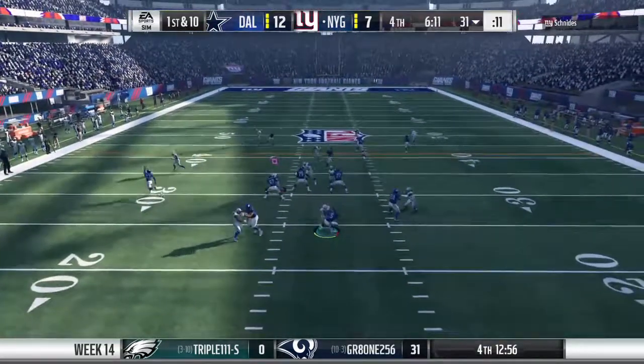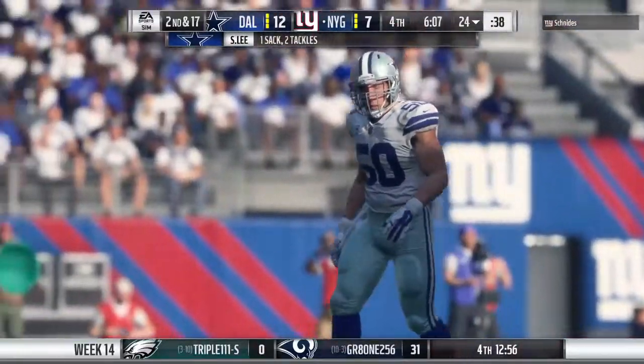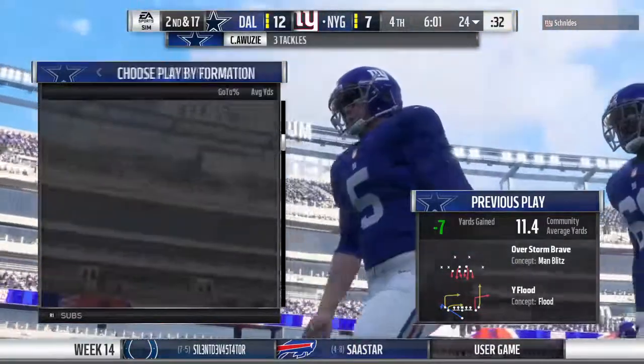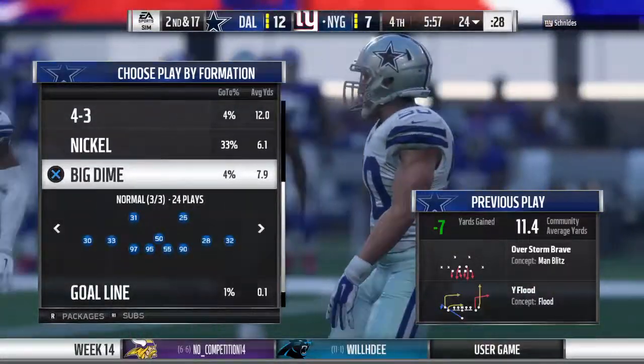Throwing on first down. Webb. Blitz coming, and down he goes. Sean Lee coming on the blitz. He gets him for a loss of 7. That's sack number 4. They had 4 last week, so he's been down on the ground a lot.